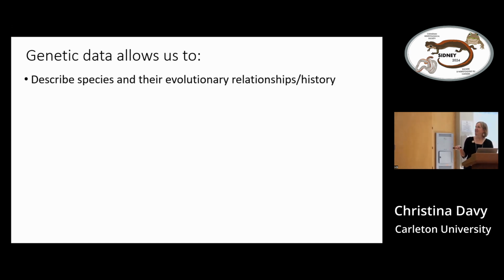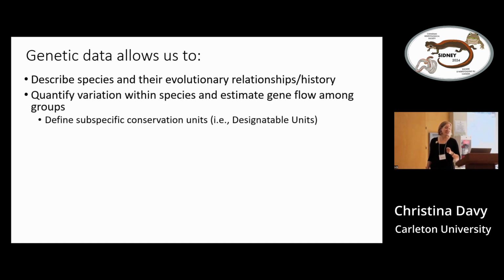So let's say we do a whole ton of genetic studies. What can we actually learn from them? We can describe species and their evolutionary relationships or history. We can have long arguments in taxonomic journals about which species are which and which ones count. We can quantify variation within species and estimate gene flow among groups.